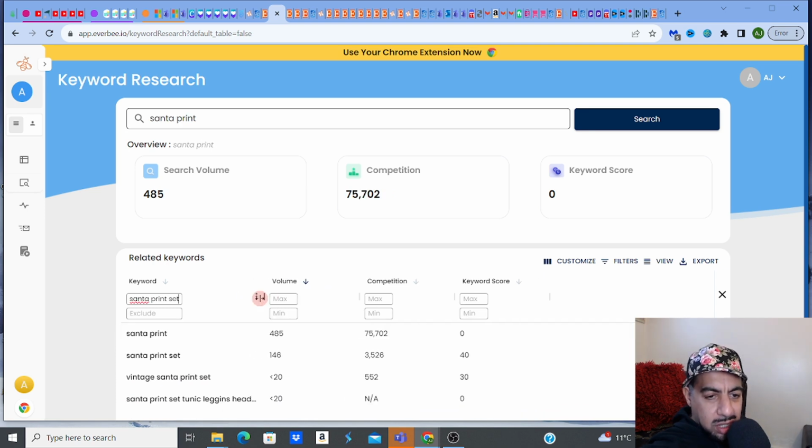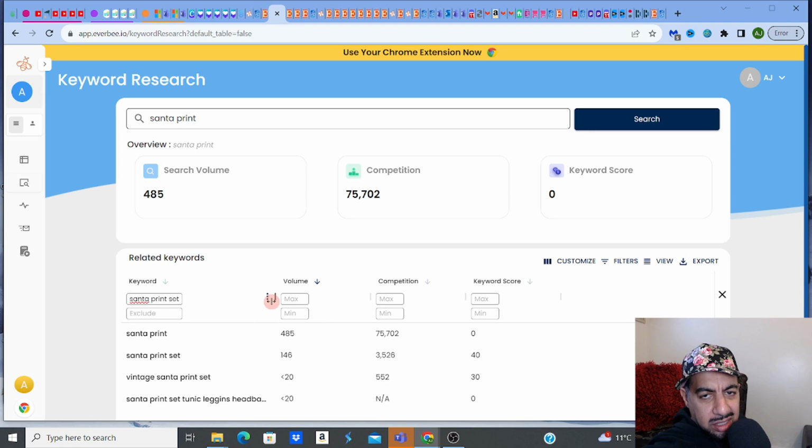So guys, knowing that the set works as a print set, what you can do is a combination of words. For example, from looking at my research, I can see that single items within the Christmas niche, so Santa, say, if I type Santa print set in the keywords at the bottom and see what comes up, there's actually a decent volume of 146 people that will type Santa print set into the Etsy search bar. And then you can see that there's a keyword score of 40.